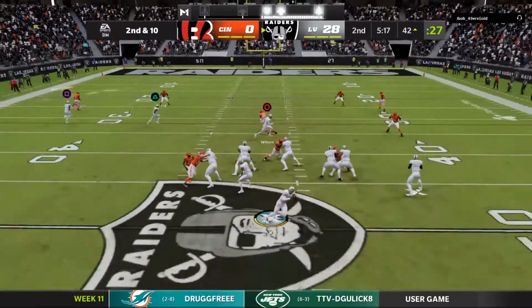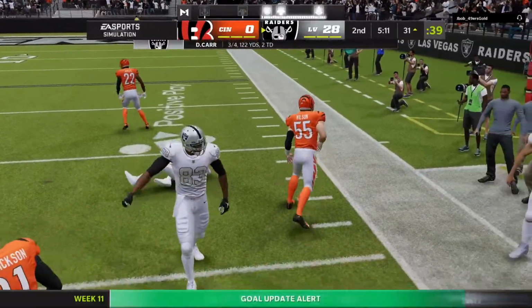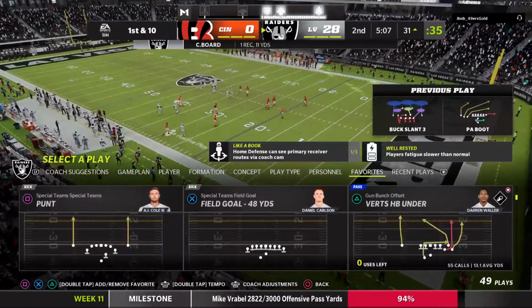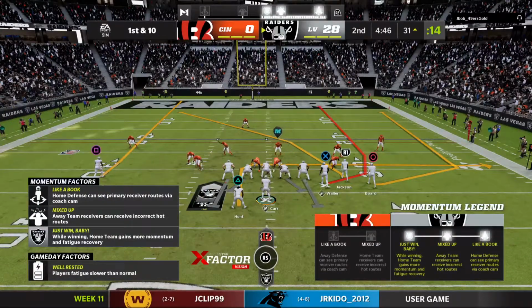On play action, now Carr. That's going to be caught by C.J. Board. And past the 35, he'll be dropped a yard or 2 shy of the 30. Let's just call it what it is. This has been a flat-out struggle for this defense all game long. They've really had a hard time slowing them down.